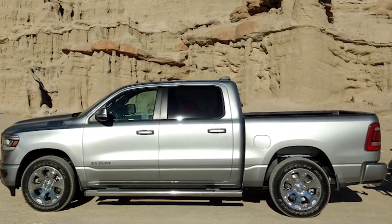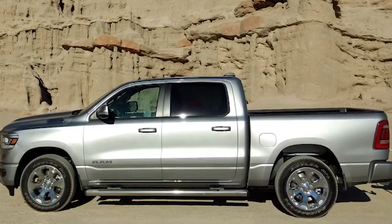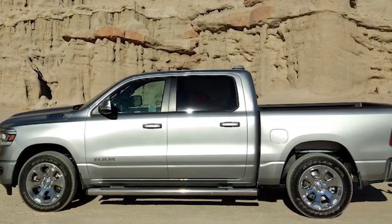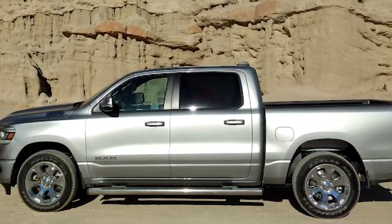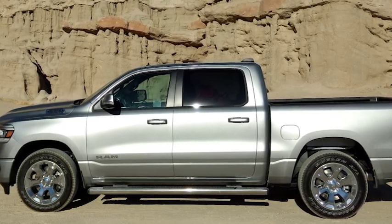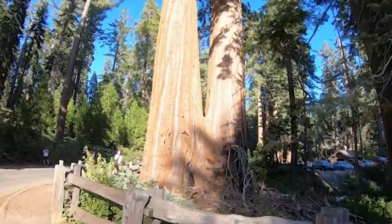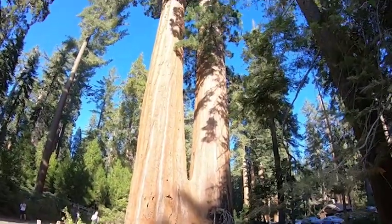Our first stop was at Red Rock Canyon State Park, north of Los Angeles. And then the next morning we finished our trip to the national parks. We camped in the Sequoia National Forest between Sequoia and Kings Canyon. We saw all the Sequoia trees and did some hikes. Let's go.